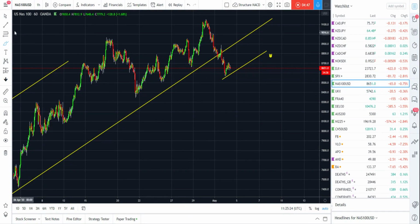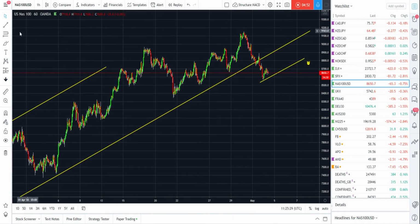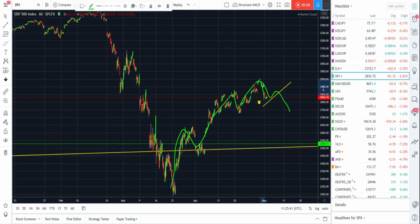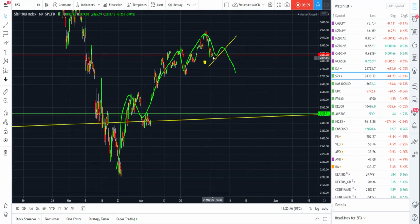Nasdaq's pushed back down quite significantly compared to the Dow Jones and the S&P. Let's just see if it maybe gives us a little setup for a further push down. S&P, same thing, but it's closed at the moment, guys. The rest of them are all open. This one's closed at the moment. So they'll probably open with a gap down. And then from there, we'll have to see whether it gives us a bearish flag or whether it starts to recover. This is what we drew last week.